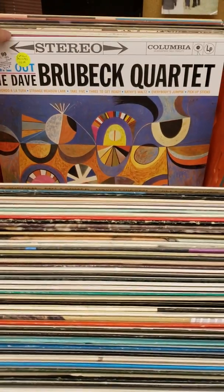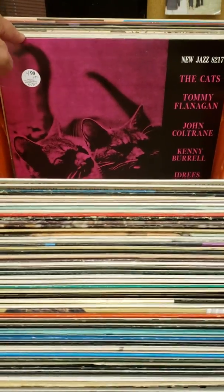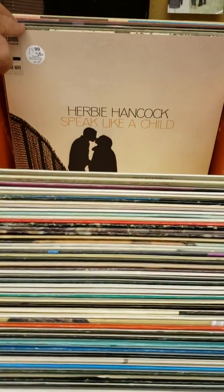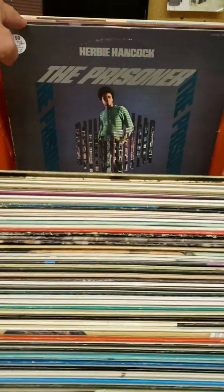For those of you who follow us on Instagram, you might have seen the giant crate that came from Florida. These records were in it, and it was a pleasure to open it and see. Happy Christmas to us in July.